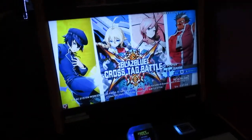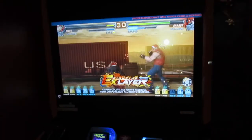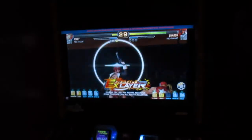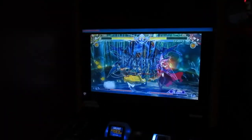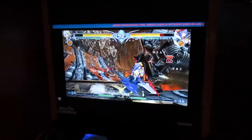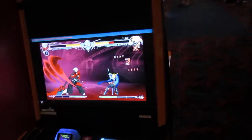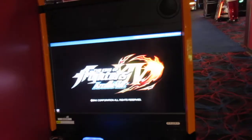I'm not sure what game this could be. But what you're seeing right now, this is BlazBlue Cross Tag Battle, also part of the Nesica cabinet system. As I flipped over here, that was Fighting EX Layer. You have it on this cabinet, and it's also on the opposite cabinet. I was just seeing BlazBlue Central Fiction. I said Central Fiction, I meant Central Friction. No, actually I was right the first time. Central Fiction.